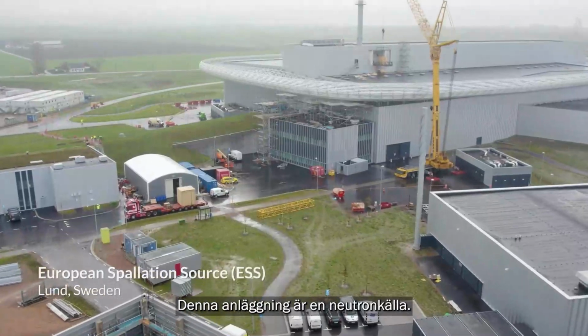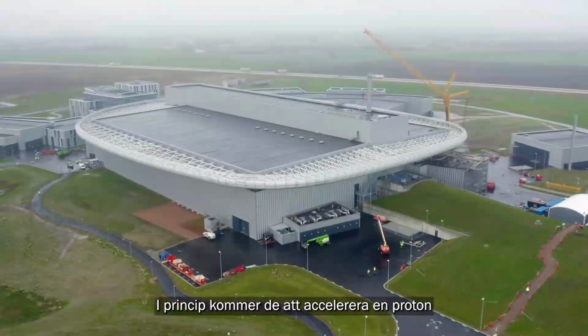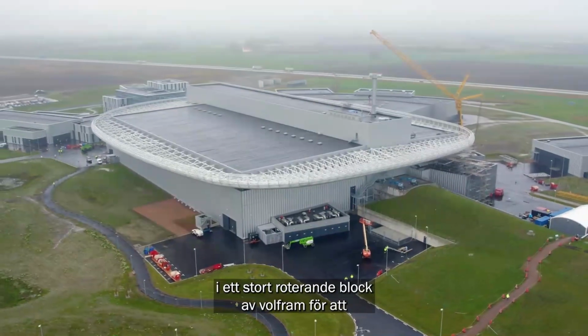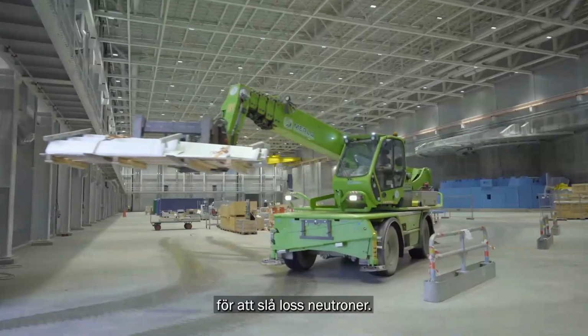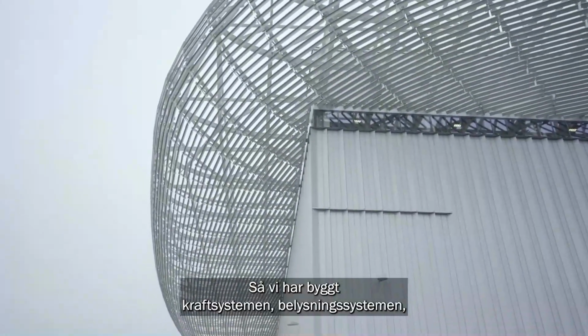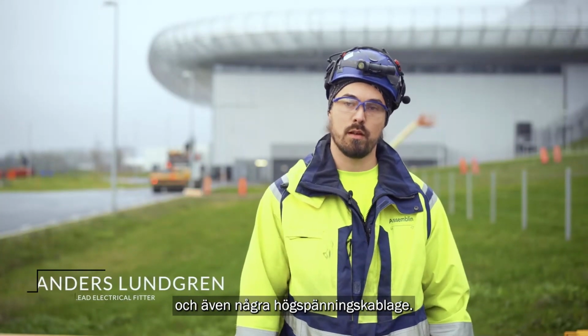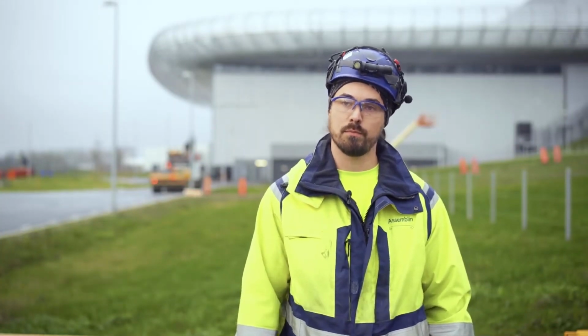This facility is a neutron source. Basically, they will accelerate a proton into a large rotating block of tungsten in order to knock loose neutrons. So we've built the power systems, lighting systems, fire alarm, communication systems, and also some high voltage cabling.